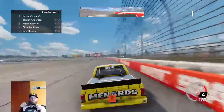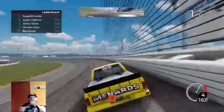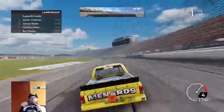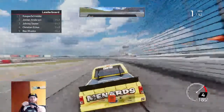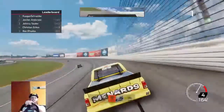Chase Elliott getting his first championship. Only 24 years old, insane. 11 wins. He's got more wins than guys like Sterling Marlin and Clint Bowyer had in their entire career, and he's gotten it in just 5 seasons. And just at the age of 24, and a championship. It's insane.